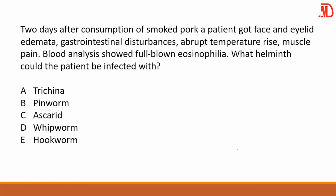Two days after consumption of pork, smoked pork, that's pig, right? The patient got face and eye edemata, gastrointestinal disturbances, rise in temperature, and muscle pain. There is eosinophilia. What element could this be?